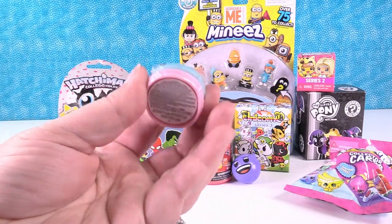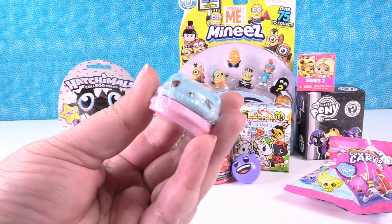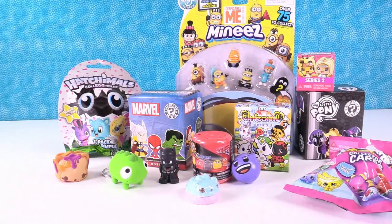And here is our gloss up. That's cotton cream. Cotton cream gloss up. I like these two-tone ones. Yeah, I do too.